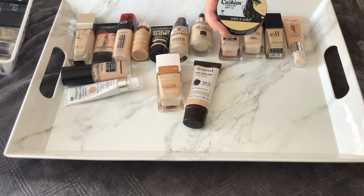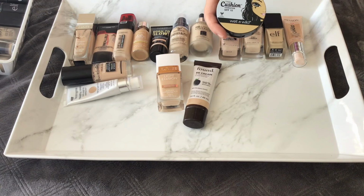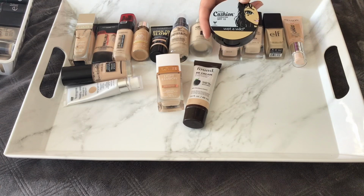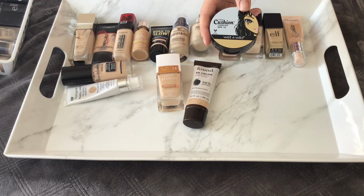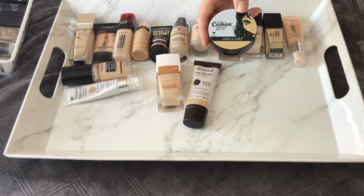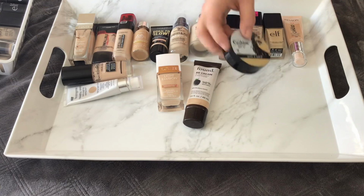The Wet n Wild Mega Cushion Foundation SPF 15. This one is really pretty, great for everyday, light to medium coverage. So I'm going to hold on to this one. Cushion foundations I tend to go through pretty quickly, so I'm going to try and use this one up.